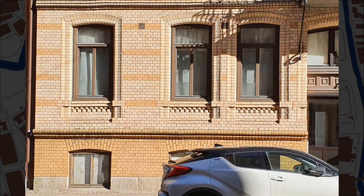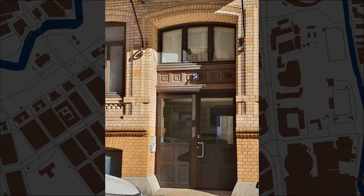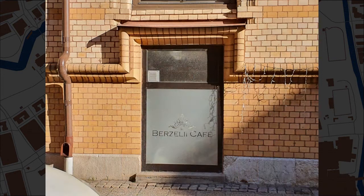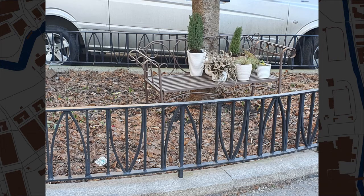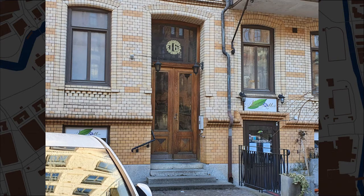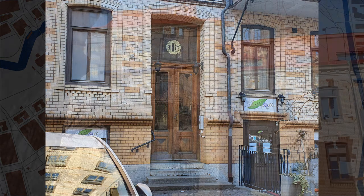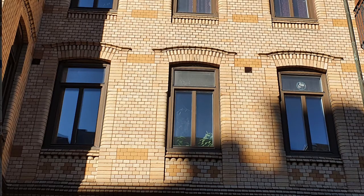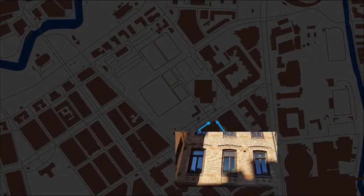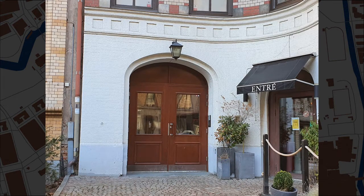An interesting text about zoning and architecture around the year 1900 says this area was a mecca for minor builders and their architect associates. The building continues round the corner at Berzeliegatan number 16. Lurking with a camera, the tenants might misinterpret my motives. Berzeliegatan number 18.